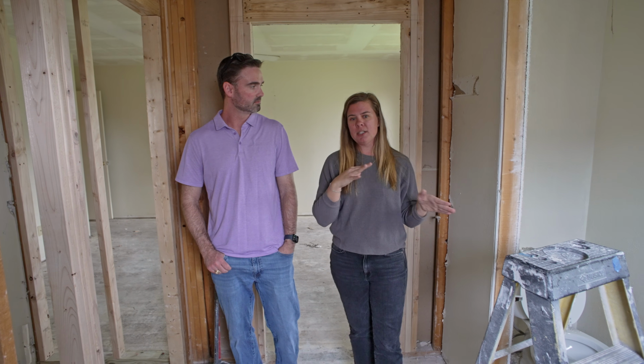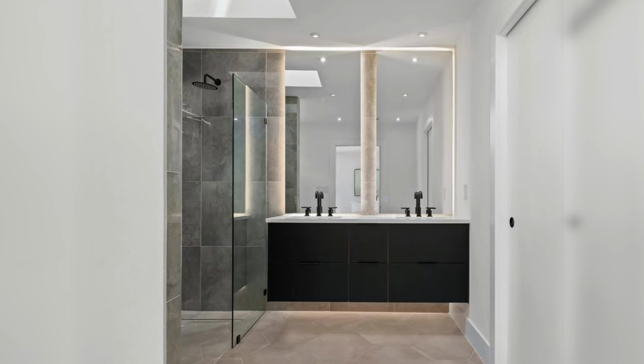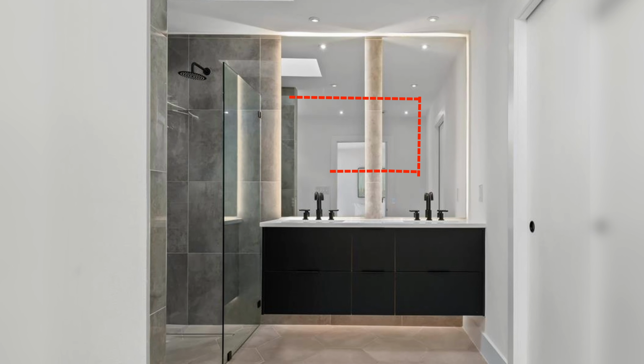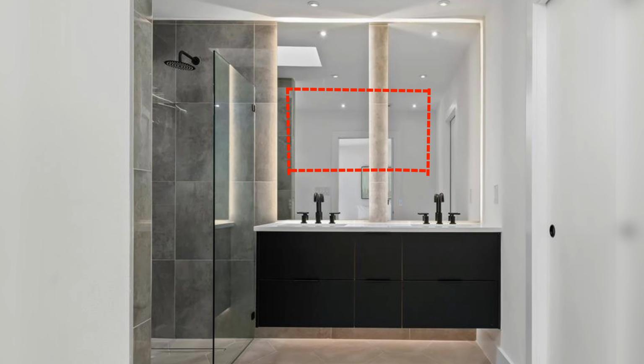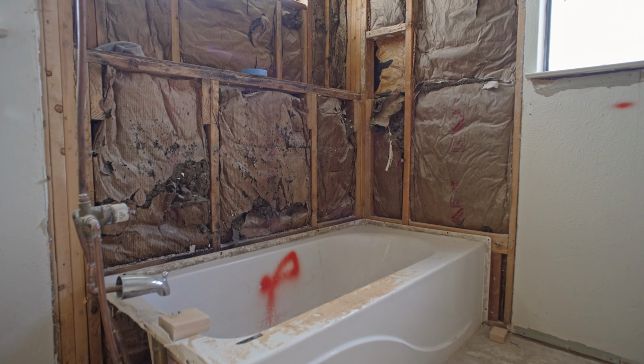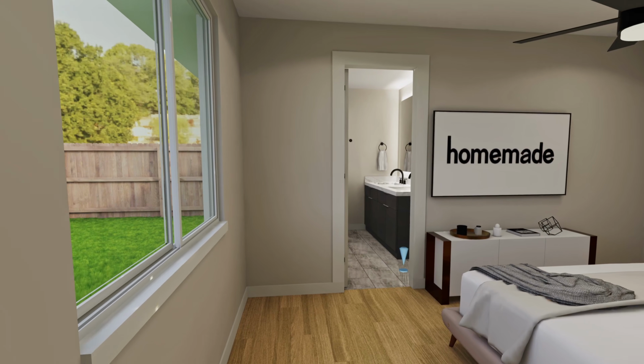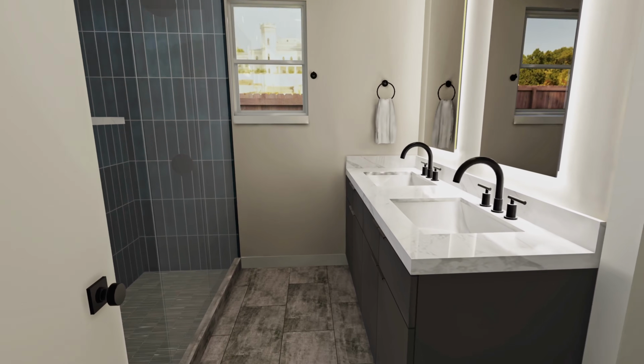Doing that sort of forced our hand for the orientation of the double vanity. We flirted with the idea of scooting it over and blocking off the window. We'd seen that done in some comparable sales, but we didn't want to lose that natural light. So we're going to orient it this direction. And then of course we'll take out the tub and have a nice big walk-in shower. I think this new layout is going to be complemented pretty well by all the modern finishes we have selected.